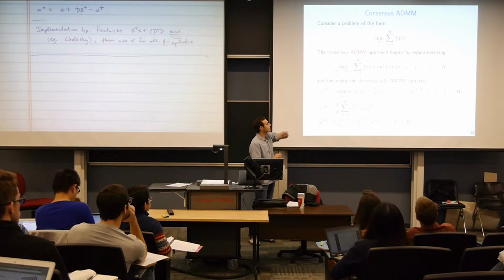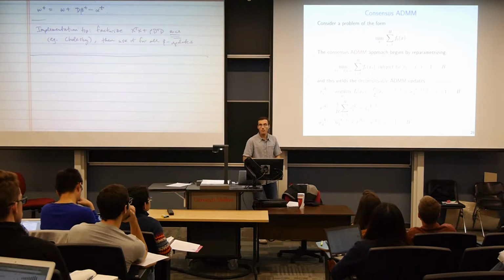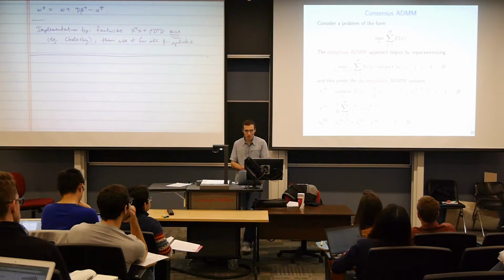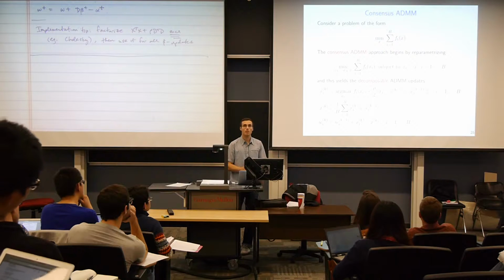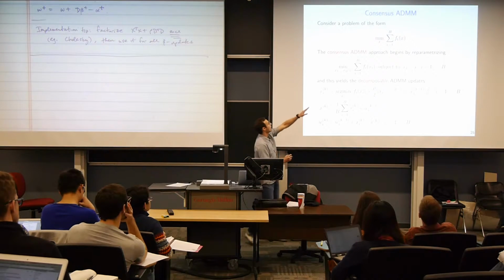Setting each xi equal to a global copy is what allows us to decompose. If we just defined a different variable for f2 through fb and left the variable for f1 equal to x, then it wouldn't have decomposed that way. Having a global variable that everything is set equal to is what allows us to be decomposable. So this is the problem I apply ADMM to.